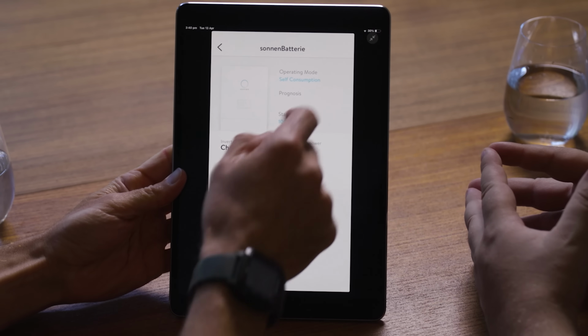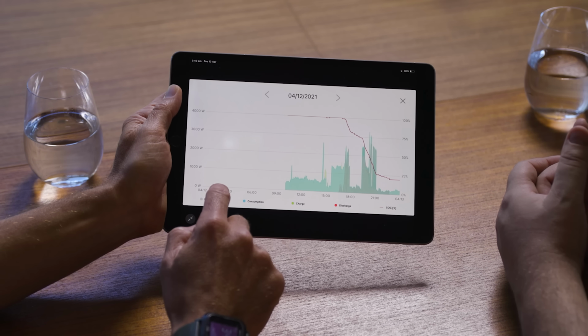The Sonnen app's really powerful because it puts the power into my hands in being able to see how and when we use energy and when we can create our savings. I'd encourage any person to put as much solar and storage as they can on their properties.